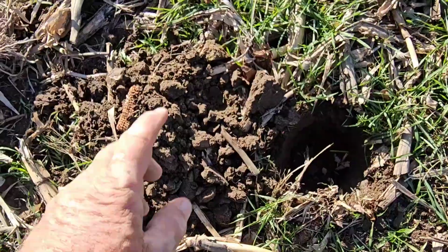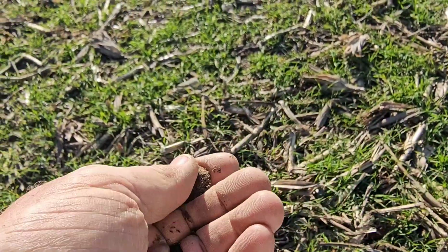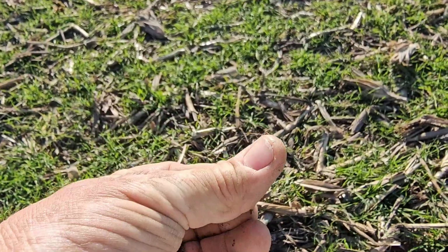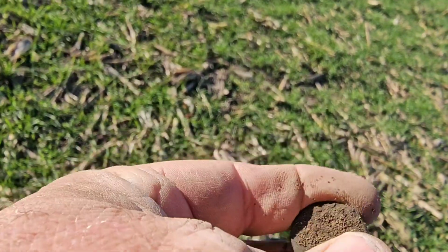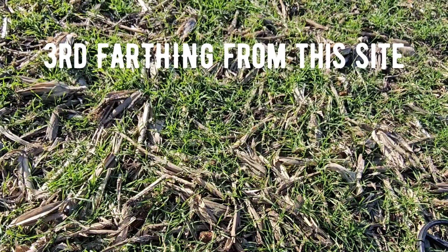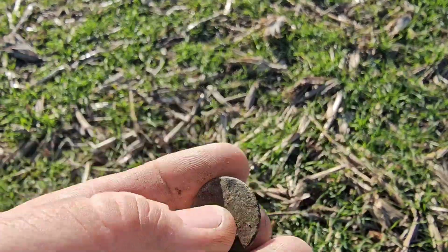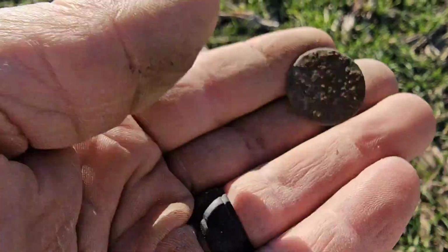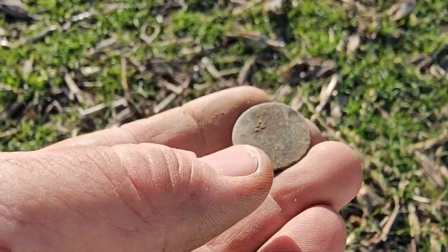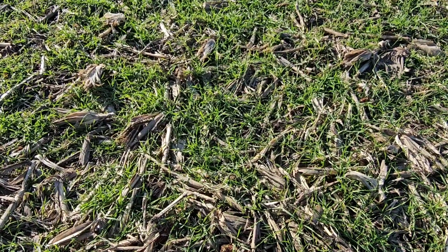All right, we're back in here again. An 88. Coin or a button? Yeah, a little faster. Slick. Think slick on both sides. Oh, what is it? Too thin to be a coin, I think. Unless it's a farthing. It might be exactly what that is. Another farthing. This will be the second one out of this field. Those are rare.